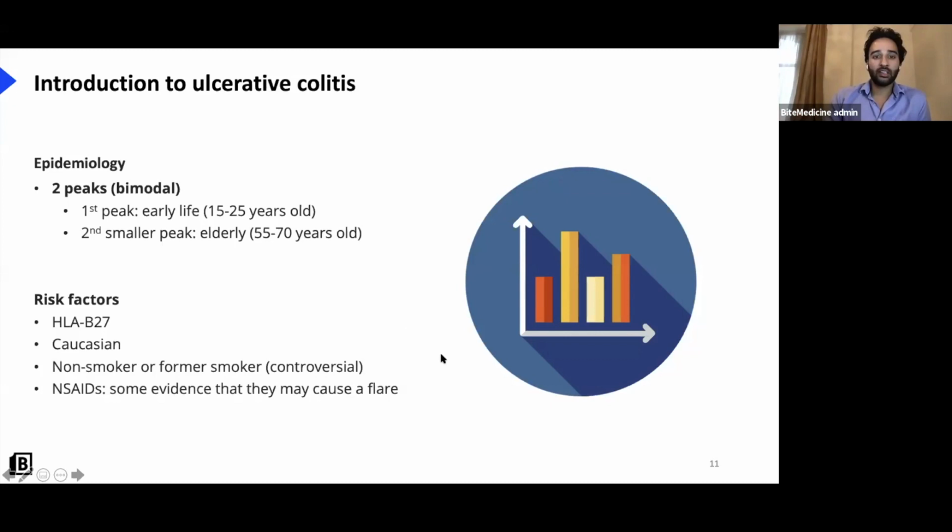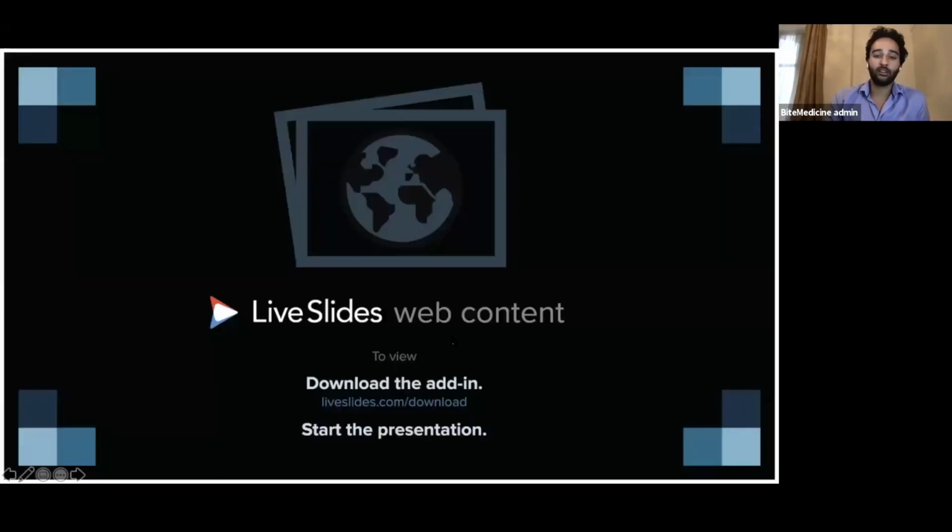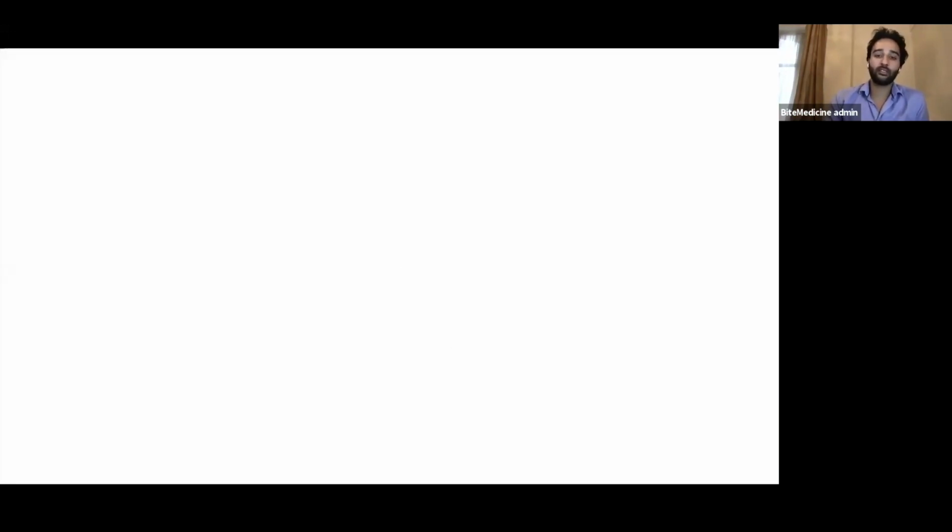Cool, so I've talked enough. Let's move on to another question. Which of the following features is least associated with ulcerative colitis?